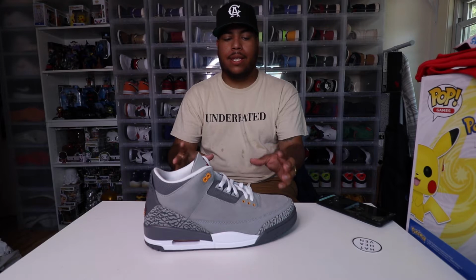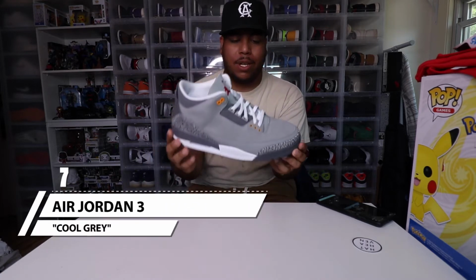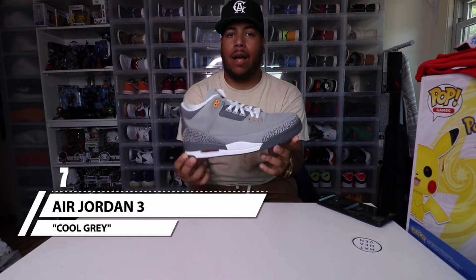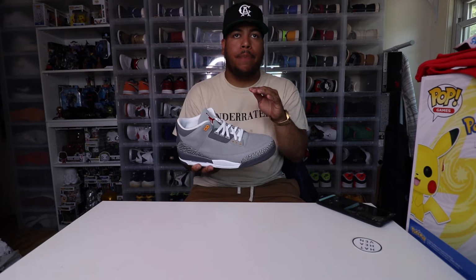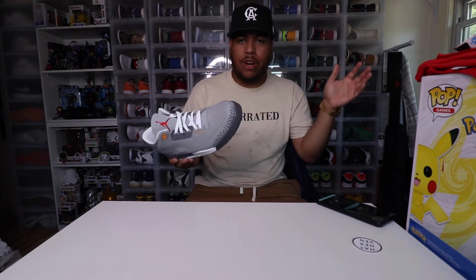Next we have the Air Jordan 3 Cool Grays. When these were rumored to come out and they decided to come out, I was hyped and I really wanted them, but of course the way the sneaker apps are now, and I don't even want to get into the Flex app, Foot Locker, Foot Action, Champs, all that is garbage, straight trash. Ever since they combined into one complete app, all you get is error messages and it just crashes and cancels reservations.